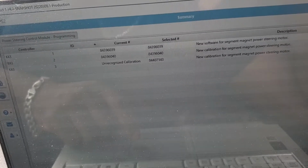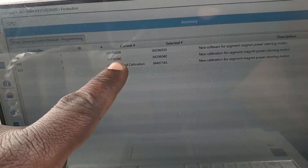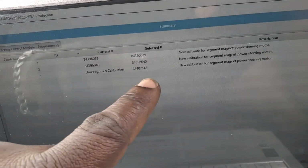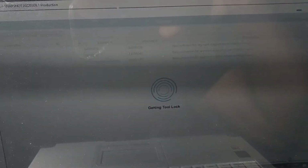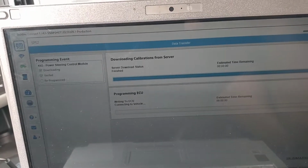Current software, okay. Okay, it's missing the calibration. As you can see, it has the current software loaded, but it's missing one of the newer calibrations. So, we're gonna go to start programming. And by the way, this is one of the components, supposedly, now that you cannot install a used component.